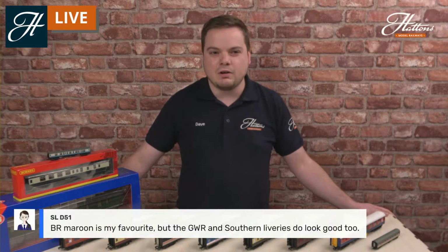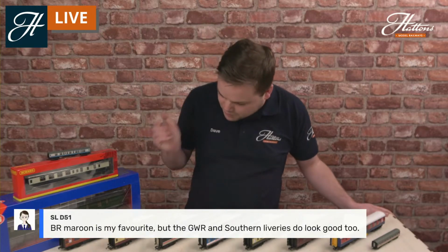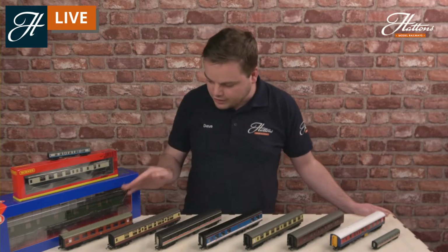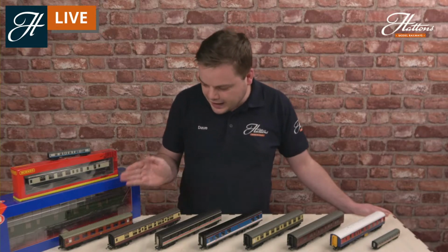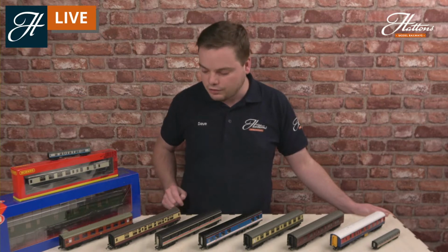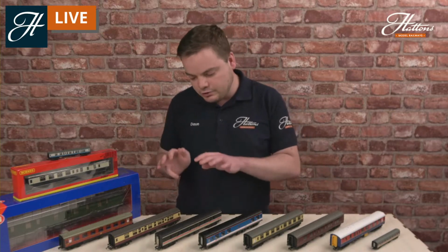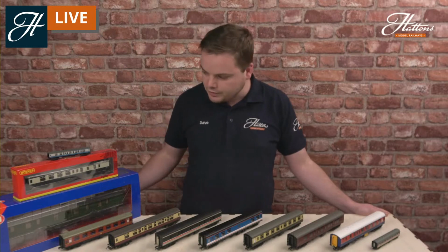An SLD 51, I will start with one of your favourites with the BR Maroon there, and this is the Hornby 00 model. So you've got the tinplate sides on there. This is from the late 1950s, and even for its time, it still does have quite a little bit of detail on there too. Both Hornby and Lima then made their own variations of the coaches in the 1970s and 1980s. Neither of these are available now in this condition, but you can get them quite regularly on our pre-owned department in a variety of liveries.